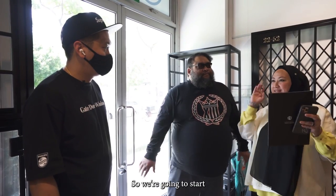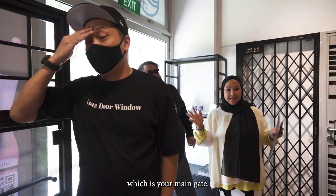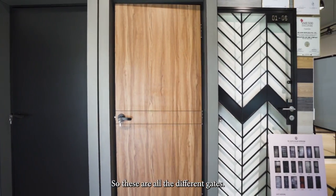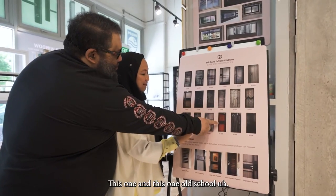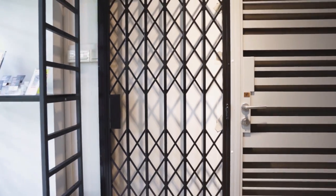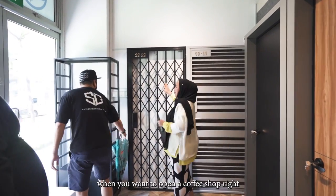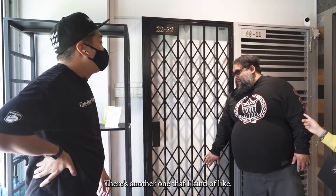So we're going to start with the front of the house, which is your main gate and your main door. These are all the different gates. Oh my gosh, so cool. I love this. This one and this one, old school. Bell, you gotta get this for the gate. It's like when you want to open a coffee shop. It's nice. I like this very much. There's another one that I kind of like.